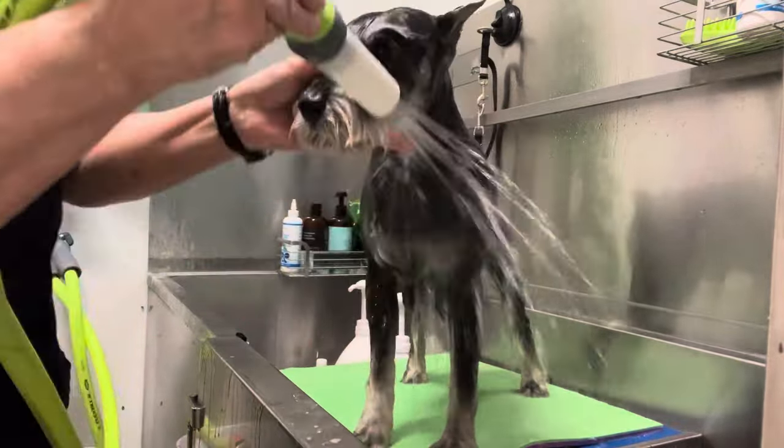We don't want any hair sticking out at the elbow, so we're blending straight up into that muscled area where our clip line was. From here, we're dropping our scissors straight down from the chest to the toes, keeping a nice fill of hair on the back of the front leg here between the carpal pad and the table.